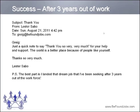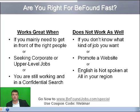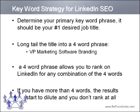So in your consultation, we do your keyword strategy. We work with you and build the best keyword phrase for you, and then we do your LinkedIn profile optimization. And then you're done on LinkedIn. Then you move into phase 2. In phase 2 with us, we do for you your Google SEO with those keywords.